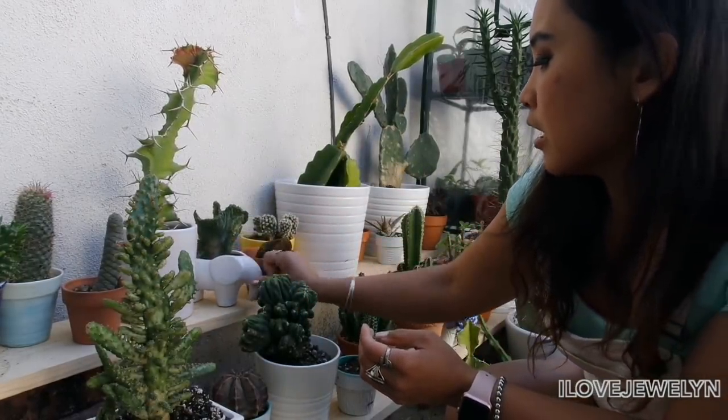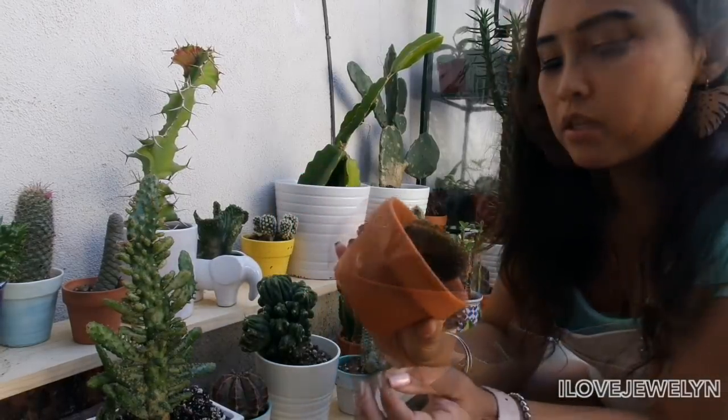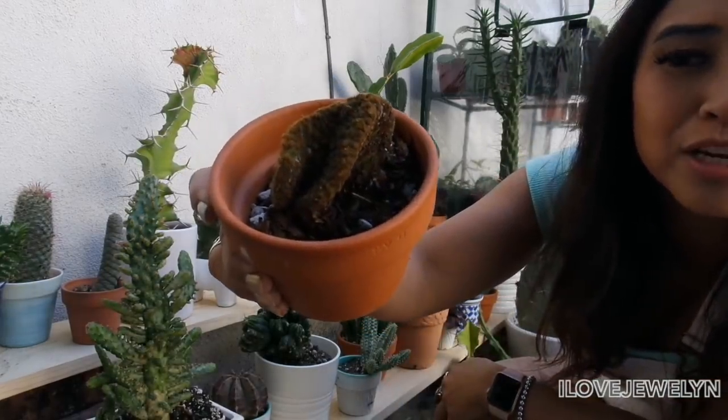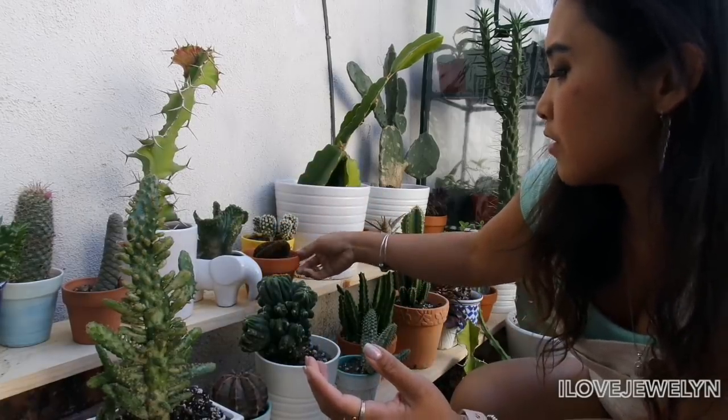Next to it is a cutting that I got from my plant friend Tanya from her yard. So this, I haven't checked if it rooted up. I would like to say it has rooted up since I planted it in here, but I just left it alone, and it's living in a terracotta.